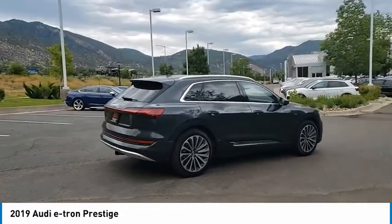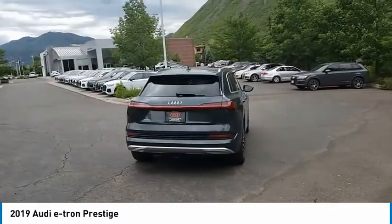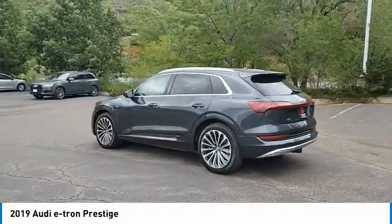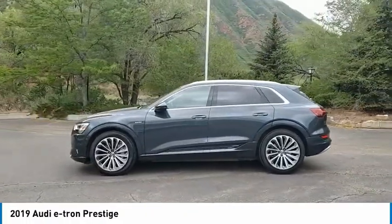This vehicle has less than 5,000 miles. Here are some of this vehicle's great options: tire pressure monitor, panoramic roof, blind spot monitor, all-wheel drive, heated mirrors, aluminum wheels, rear spoiler, power liftgate, brake assist, traction control.